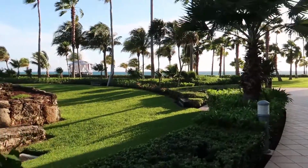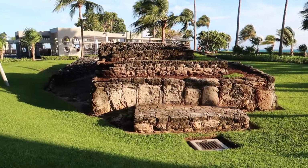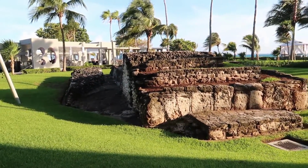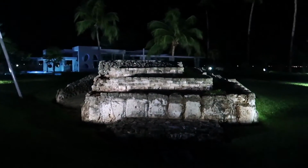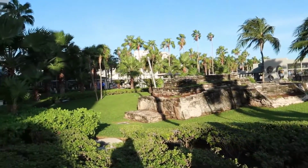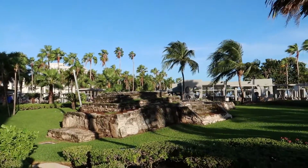And I think this is probably one of my favorite spots on the resort, the Mayan ruins here. It's so cool to have this preserved archaeological site on the resort. You can take some pictures with it. They light it up really nicely at nighttime too. And if I'm not mistaken, it's called Ta'akul. I'm just gonna go check the sign. Yep, so this is called Ta'akul Archaeological Site, which means the hidden archaeological site in Mayan language.